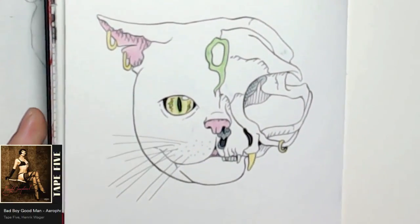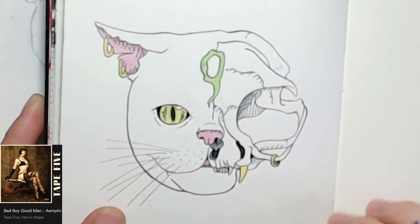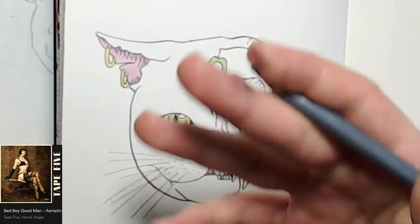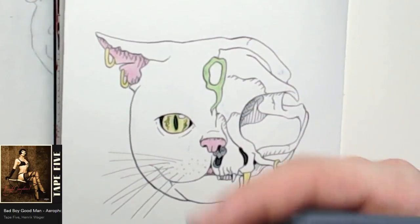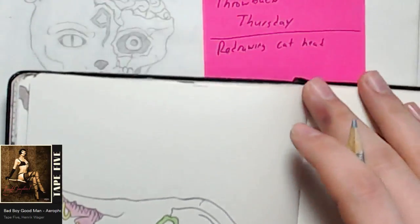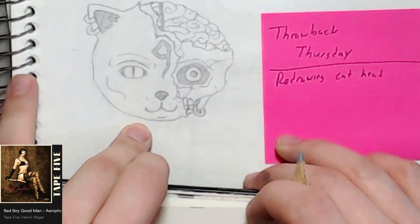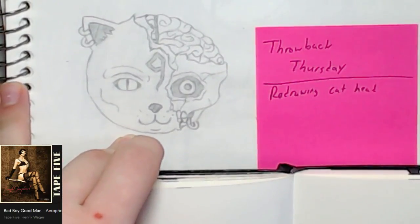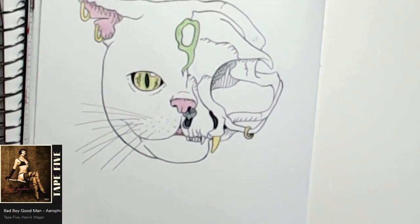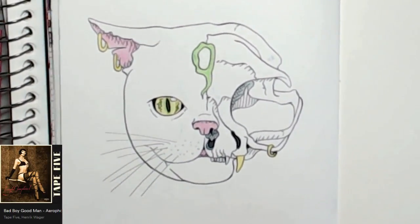You were not here when I said what the subject matter is. I changed my Thursdays, like I said in my stream last night, from Through a Window Thursday to Throwback Thursday. So I'm redrawing a drawing I had done back in high school and middle school. There's this really badly drawn cat with its skull and brain exposed, so I decided to redo that in my current style. So it's got a slight bit more realism to it.